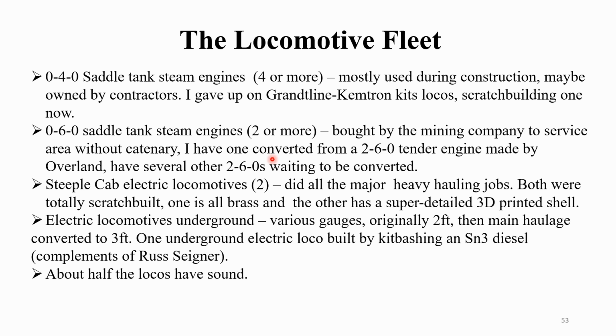One of them I converted. I acquired the mechanism of an Overland 2-6-0 at a narrow gauge convention. It didn't have a shell. Don't know what it was originally, but anyway, it was a lovely Overland model. So I wanted essentially the mechanism, took off the front pony truck and built the scratch body on it, which of course is unique to that area with the cabs.